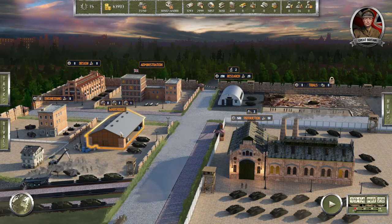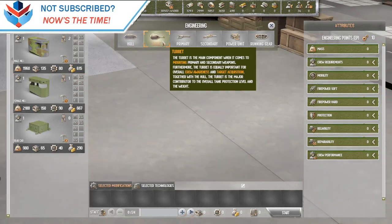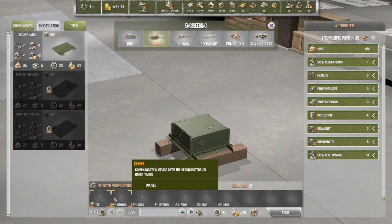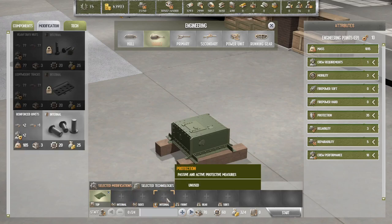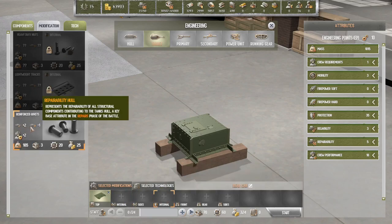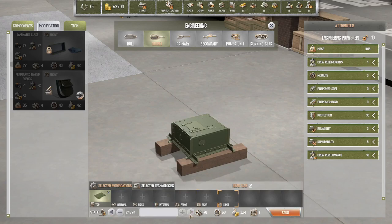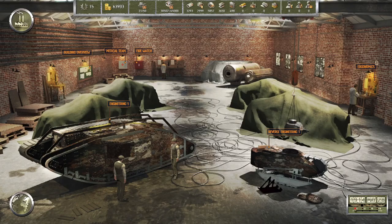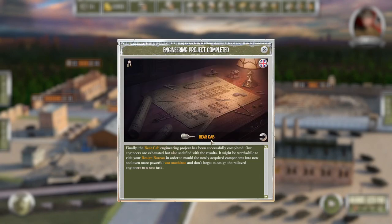Okay. I don't suppose we have. What's a rear cab? Alright. Let's grab that. Reinforced rivets. Yeah. Right, let's just do that. Take a day. And let's see if we can get a turret for. Alright, we got 5,000 iron. We did the rear cab.